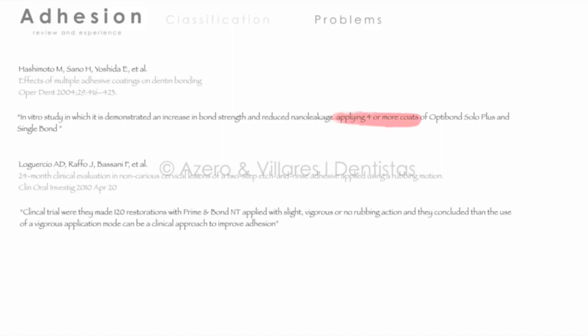What we want is to fill the spaces that we are clearing with the air from the air syringe. And there are other articles that say, okay, we apply several coats, but how do we do it? This is a very good article about a clinical trial comparing different restorations made with a slight mode, vigorous mode, and rubbing action. At the end of the study, 24 months later, they realized that the restorations that work better are the ones applied with the vigorous mode.